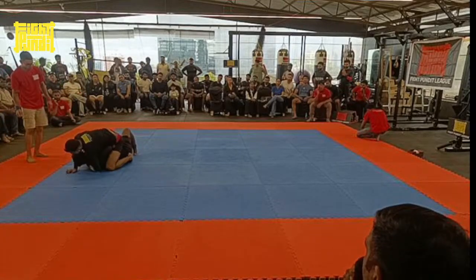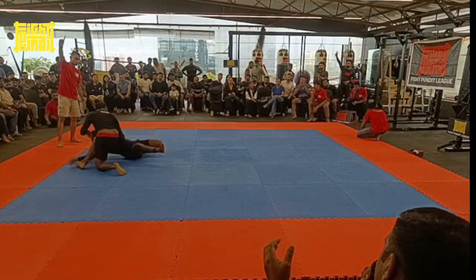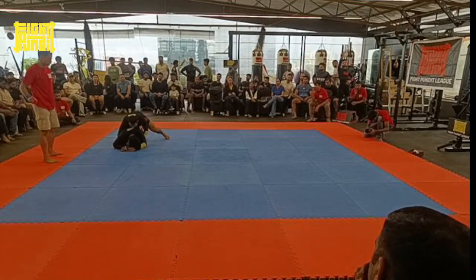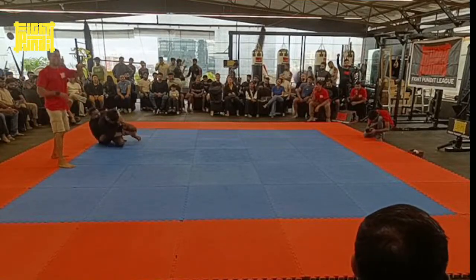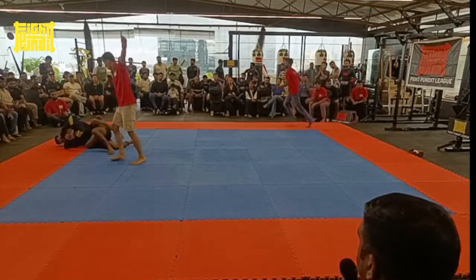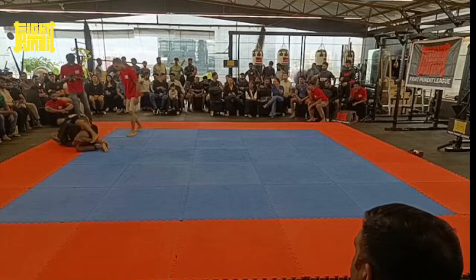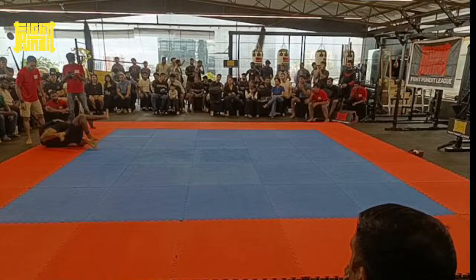That's quite sharp. Aman using the threat of that Americana to distract Bhuvan and using that to pass, comes up on top, passes, gets a point for the pass. So he's now 2-3, 1 point behind Bhuvan, now looking for a back take. Gets the back points, now they're even on points. One more point for the back take. Aman has piled on the points here within a short period of time, going 5-3 up.